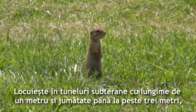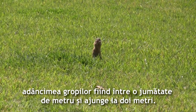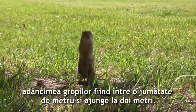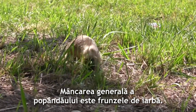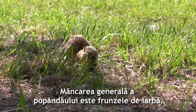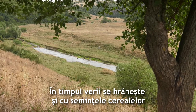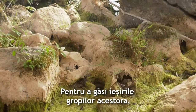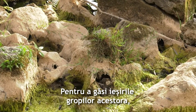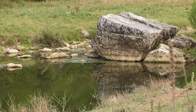It lives in underground tunnels from 1.5 meters to 3 meters in length, and the depth of the holes is between 0.5 meter and 2 meters. The main food of the hamster are the leaves of grassy plants. In the summer, it feeds on the seeds of cereals and it could cause a lot of damage. In order to find the exits of their holes, you have to look very carefully at the ground.